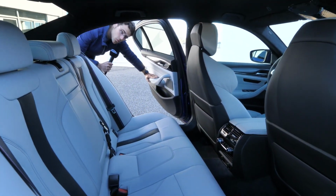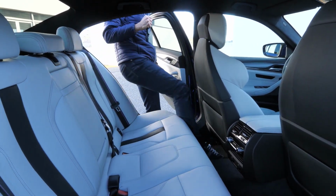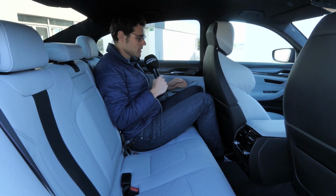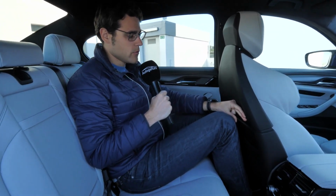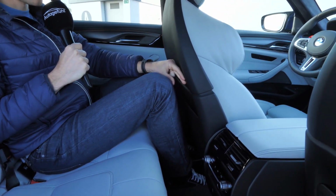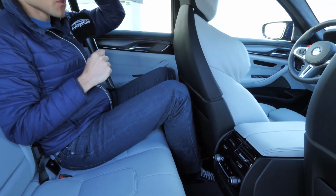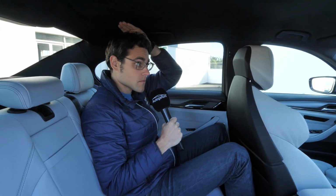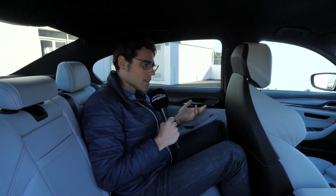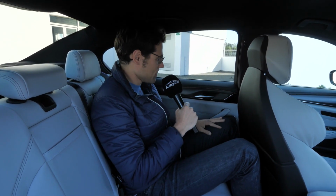The door opens wide enough that you can have an easy entry. Let's see how much room we will have, although we have those sport seats. Well, this is the knee room you got. I mean, it's a long car, so sometimes this result we have in way smaller cars. So there is enough room for tall adults here in the rear. Also headroom-wise, like this. However, it's not the best package. There are cars that offer more legroom considering the length, or even if they are shorter.